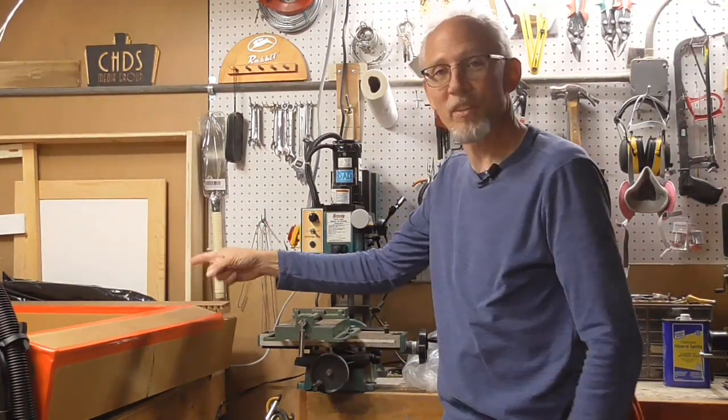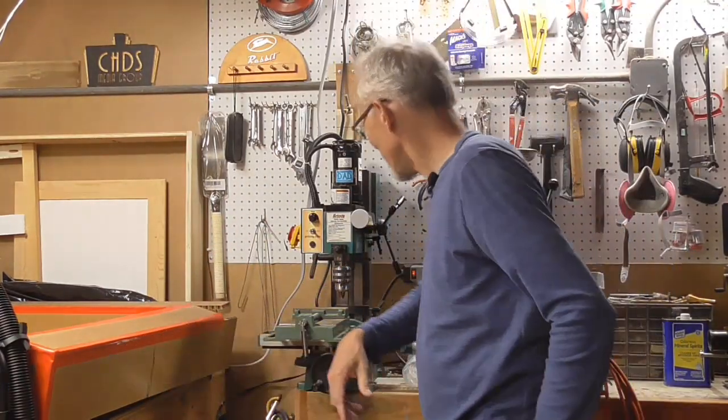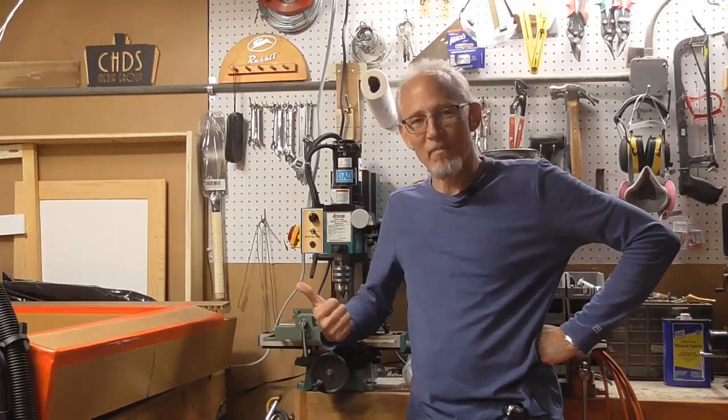Hey, take a look at this beauty over here. This is my Grizzly mini mill. I think I've had it for maybe almost 20 years. It stopped working, I'm going to say maybe 10 years ago. So I took it and put it back in the corner and it just collected dust. I brought it out and put it right here in the middle of the shop where it was in my way. And I figured if it was in my way, then probably I would fix it so I could get it out of my way.